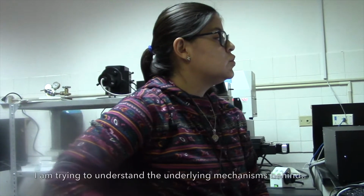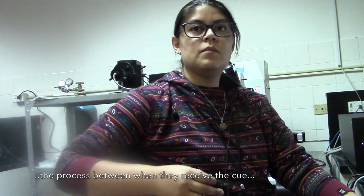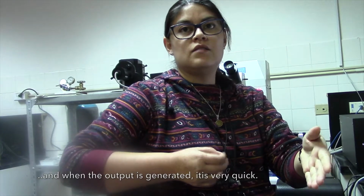I am trying to understand what are the underlying mechanisms behind the hatching plasticity, because hatching plasticity happens in a lot of very different species, but in Agalychnis callidryas, the process between when they receive the cue and when the output is generated is very quick. So that means that the process is happening in a brain.